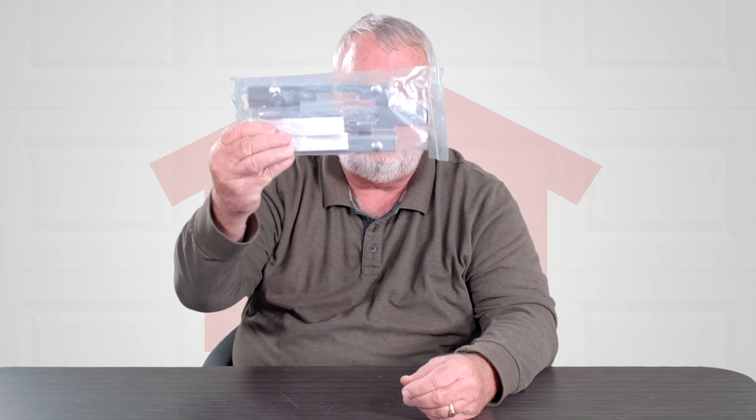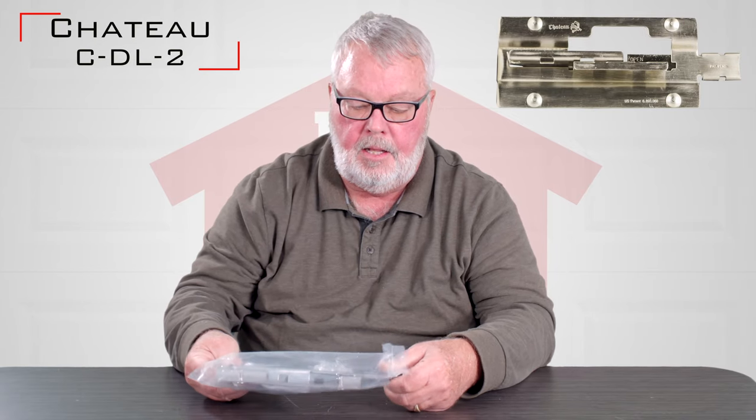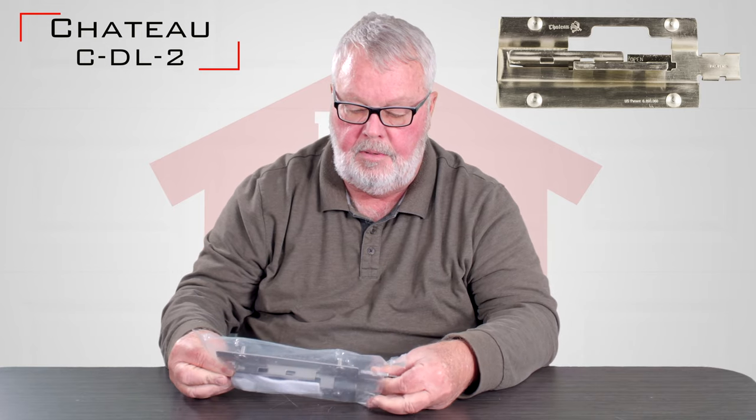We're doing a product introduction today. This is a Chateau lock. It's a C-DL-2. I'll take it out of the wrapper here so we can get a better look at it.